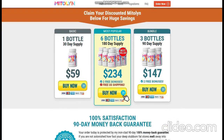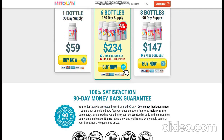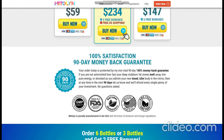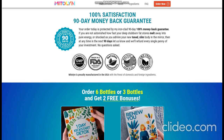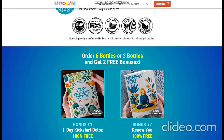What is Mitolyn? This supplement claims to support weight loss by boosting your metabolism and energy levels while helping to burn fat more efficiently. The formula is packed with ingredients like green tea extract, L-carnitine, and raspberry ketones, which are well known for their potential weight loss benefits.